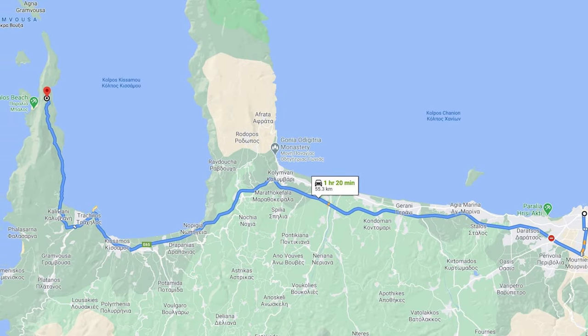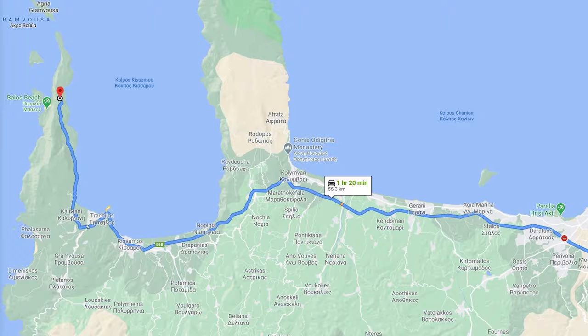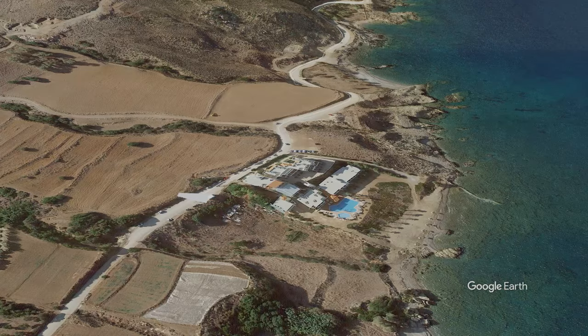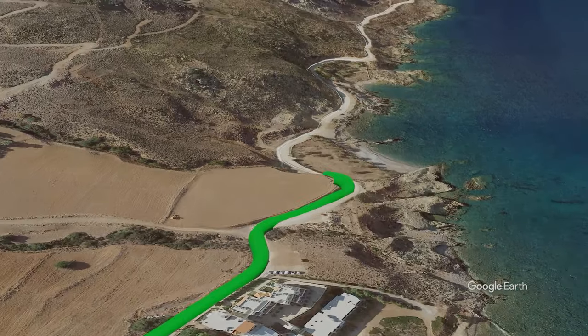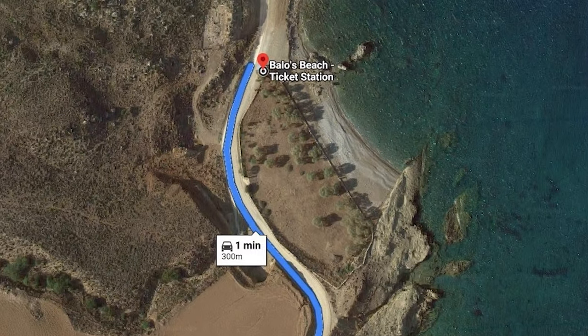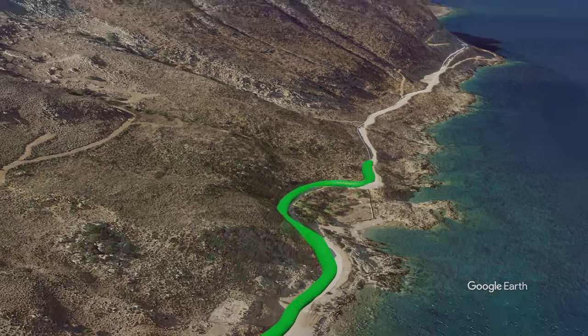Most probably, you will start from Chania. It takes an hour and a half. The road in question starts an hour later, right after Balos Hotel. This is where the dirt road starts. Roughly 8 kilometers will take you about half an hour. But right after you start, you will have to stop to pay 1 euro per person. And time for the dreaded Balos Road.